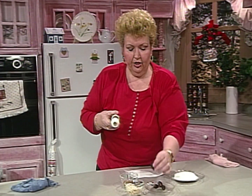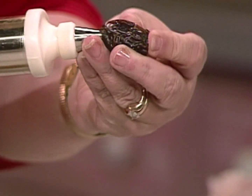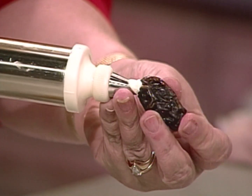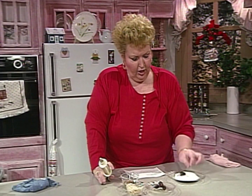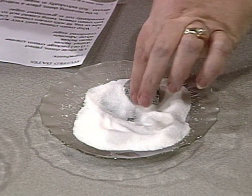I have an open star tip on the end here, and all you're going to do is take your date and look for the hole where they took the pit out. Insert the tube and then just squeeze. Looky there, you've got cream cheese stuffed in that date. Roll it in sugar, and this makes a great gift.